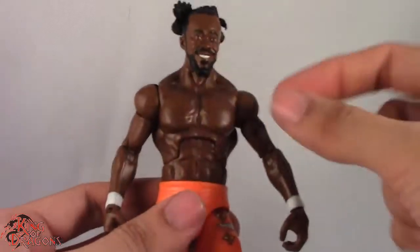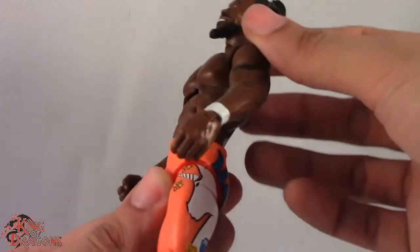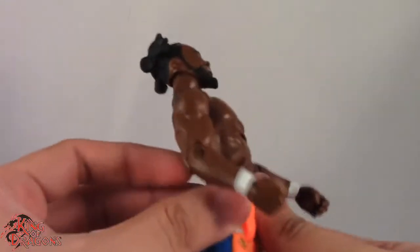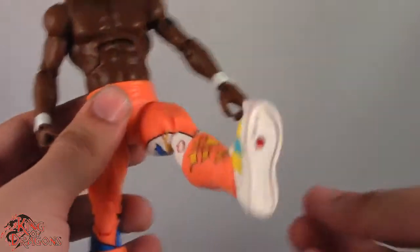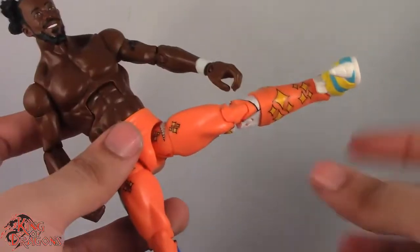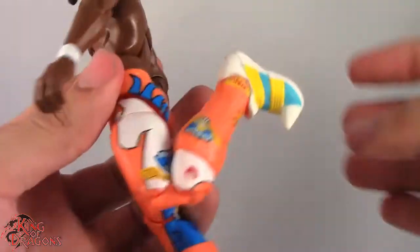and it's the same for both joints. He does have an ab crunch, and as you guys saw, it is really loose going back, but going forward, it actually holds its shape. So, I don't know. I don't think I'm going to be posing Kofi arching his back that much, but it is something to note that maybe yours might have that same issue. Waist swivel, legs go forward to about there, goes back, goes out quite a bit. Really love the range we get for Kofi. He has a thigh swivel, double jointed in the knee, really good articulation there.